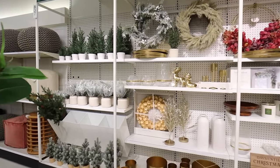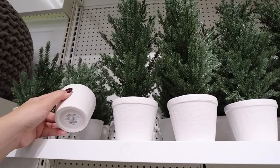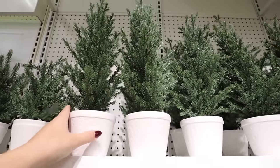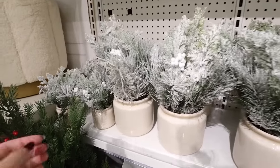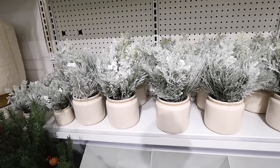Oh my goodness. Some of these items we were just looking at, but this potted tree actually comes in two different sizes. So it comes in this $10 tabletop size. They're both great for tabletop, and then this one is $25. Quite the big jump between the small and the medium. And then this flocked arrangement also comes in two different sizes. This is the $10 size, and then this one is $25.